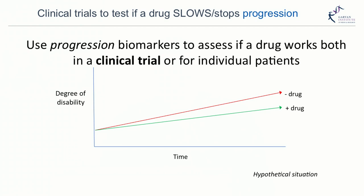So if there's a clinical trial to test drug X, at the end of it, we need some measure to be able to say that people who are on the drug are doing better, or have not progressed, or have less progression than those not on the drug. And that may sound like, well, surely we can tell that, but the amount of variation in our clinical measures when you see the neurologist makes it hard to say statistically, which is the basis of a trial, that yes, this drug really has helped.